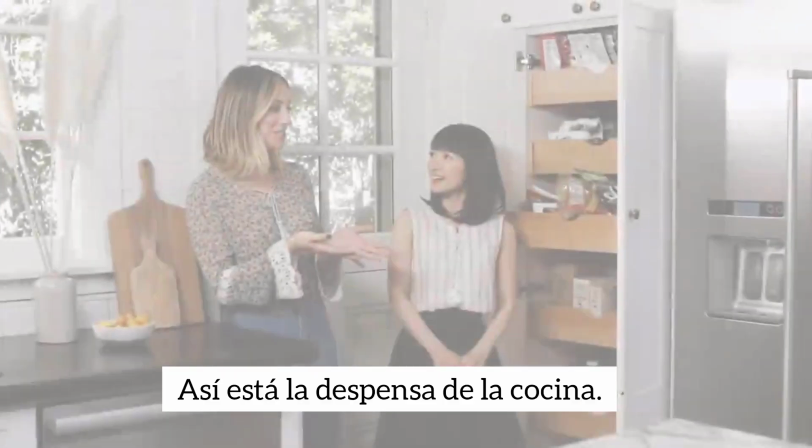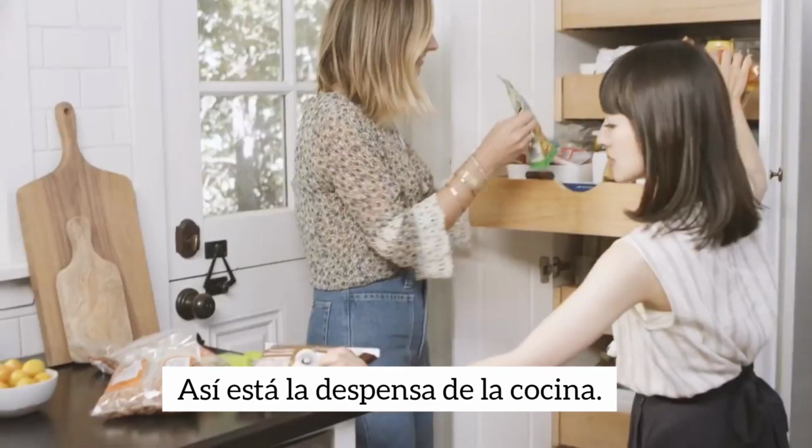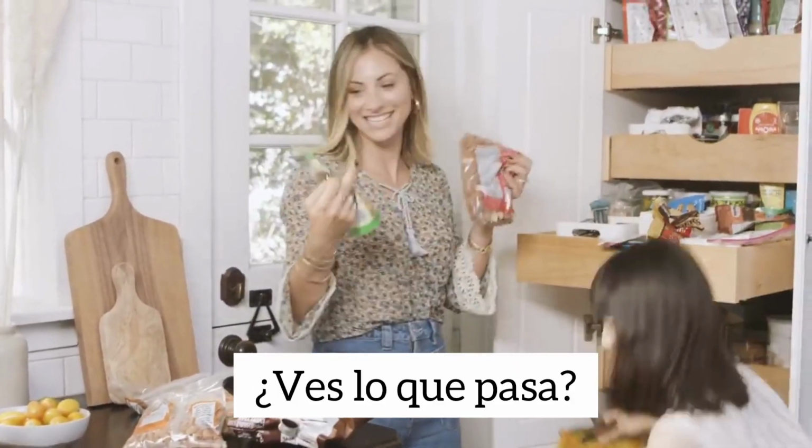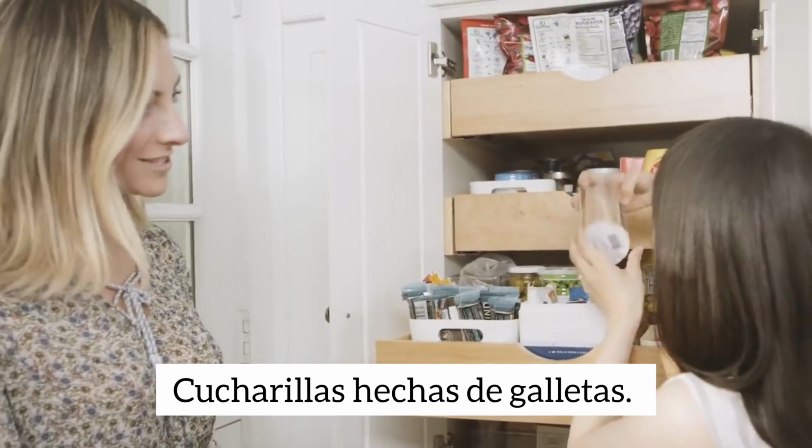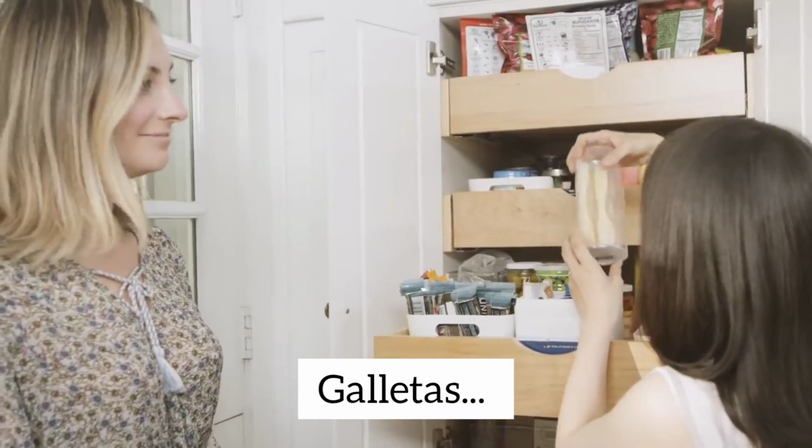So this is our kitchen cabinet pantry situation. I mean, this is why this happened. Cookies shaped like spoons, of course. Those are from Paris.